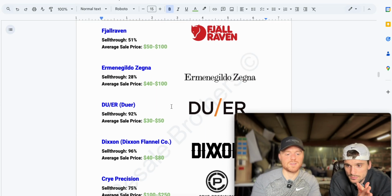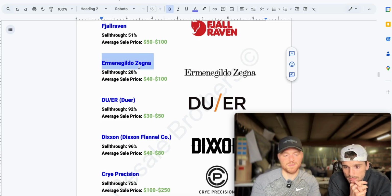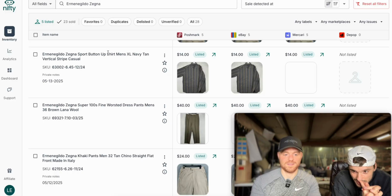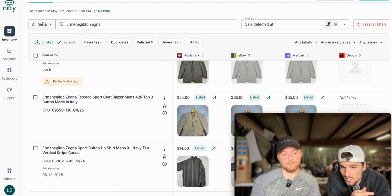Fred Perry, we'll skip. Xenia, ooh. This is actually probably a pretty good one. We find Xenia every once in a while. Okay, you do this one. Xenia. 23 sold, only 5 listed currently. So that 20-something% that you saw on the only 4. This was delisted.